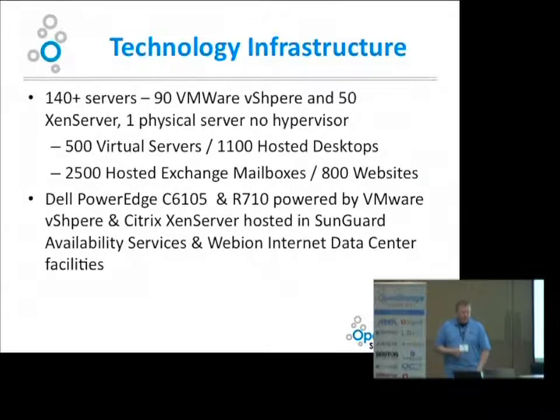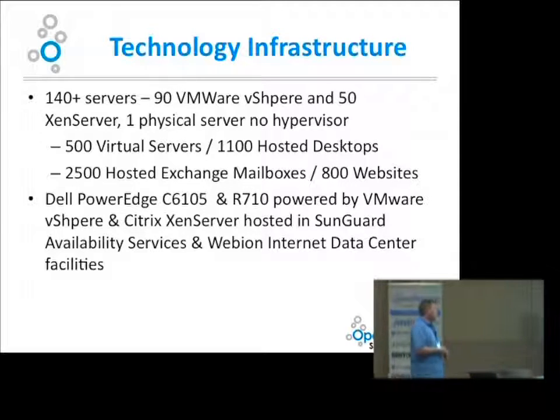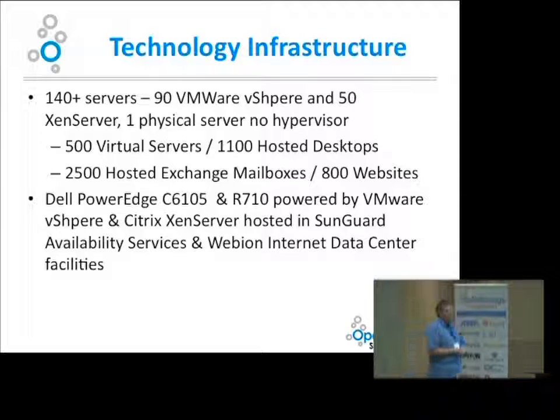A little bit about the infrastructure. We have 140 plus physical servers. Approximately 90 are VMware, 50 are Zen server, and we only have one physical server that actually has an OS installed, so otherwise we are 100% virtualized. We are serving roughly 500 virtual servers, 1,100 hosted desktops, 2,500 hosted Exchange mailboxes, and a small number of websites there. The hardware that we're running is all Dell PowerEdge C6105s with some mixes of Dell R710s.